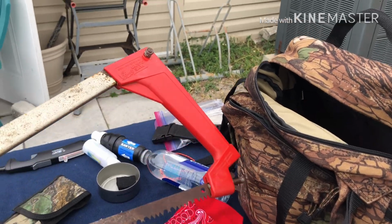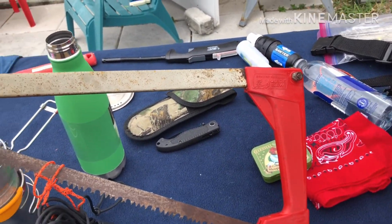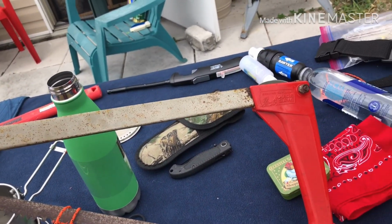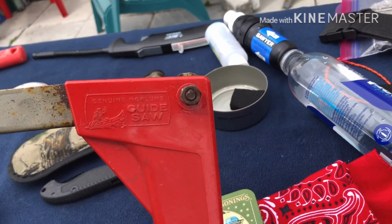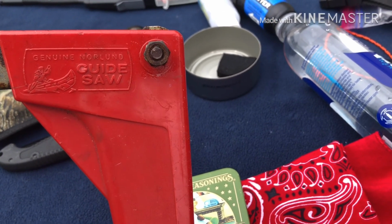Thanks for letting me wax on about this Boy Scout saw. Got that when I was probably 14 years old. That's 52 years ago. That is an antique. Scary, I guess I'm an antique too.